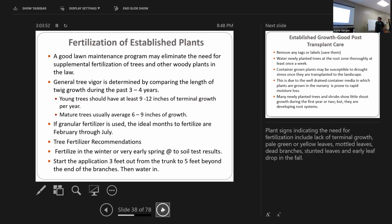General tree vigor is determined by comparing the length of twig growth in the past 3 to 4 years. If you look at your trees and it doesn't look like any twigs are growing on it, you might need a little fertilizer, but I always would do a little check. You can use granular fertilizer. You want to fertilize February through July.